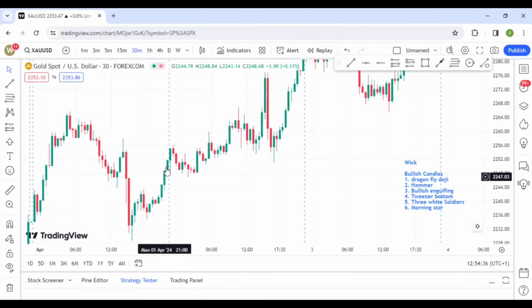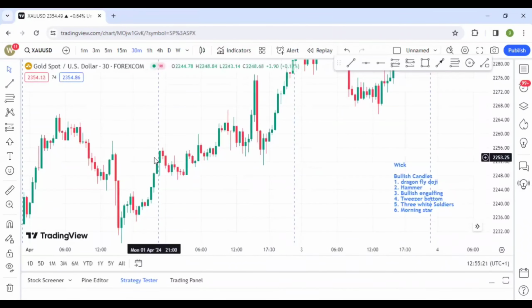Once you spot this, when the fourth candle closes above the third candle, look for a buy opportunity, or open a long position upon the closure of this fourth candle. Then your stop loss should be placed below the low of the first green candle, which is this one. You can see the moment this closes, it retraces back a little bit, then look at how it started going up. So let's say you enter this trade, placing your stop loss below the first candle.